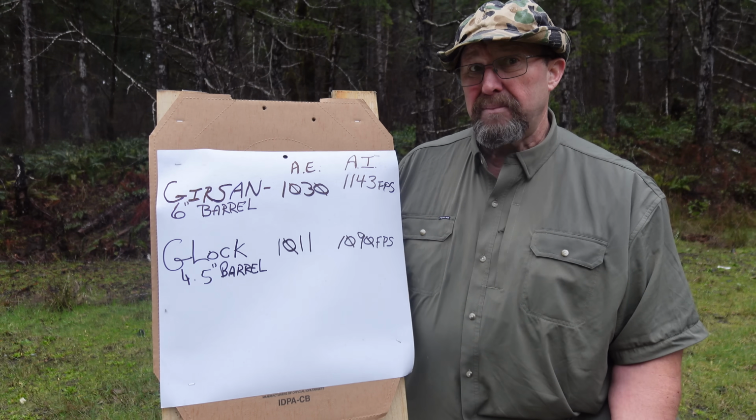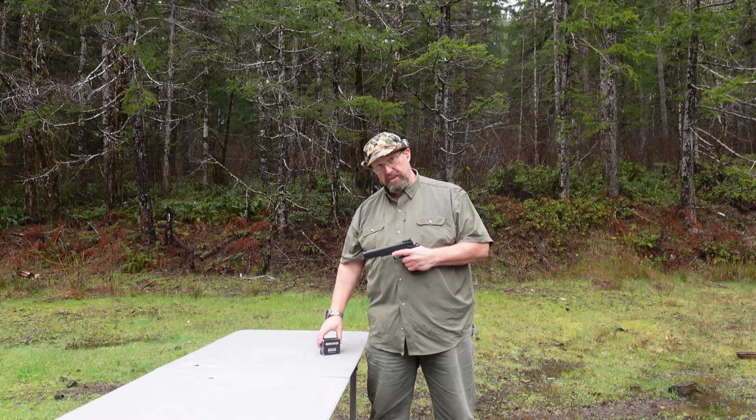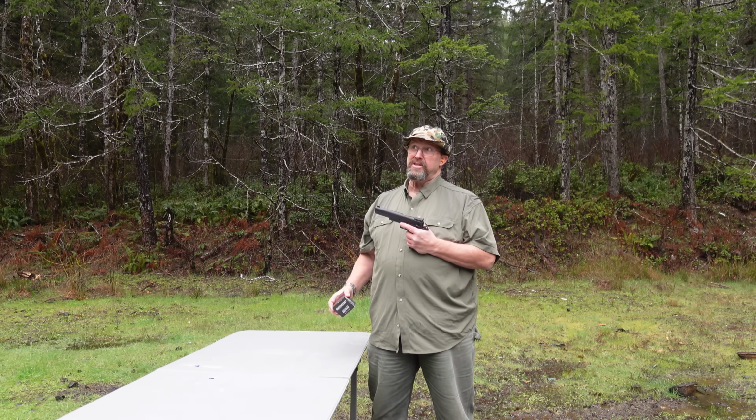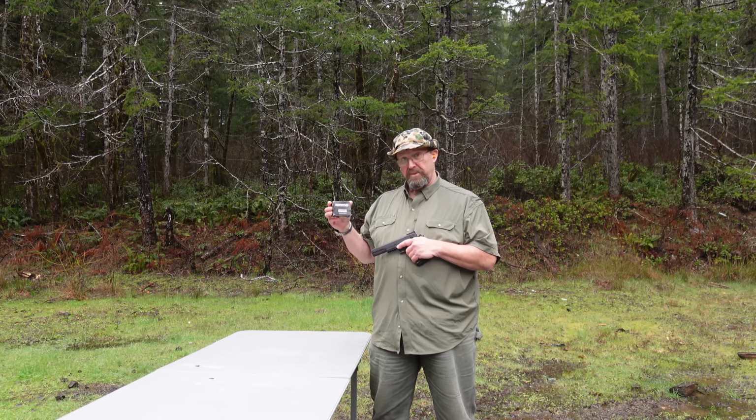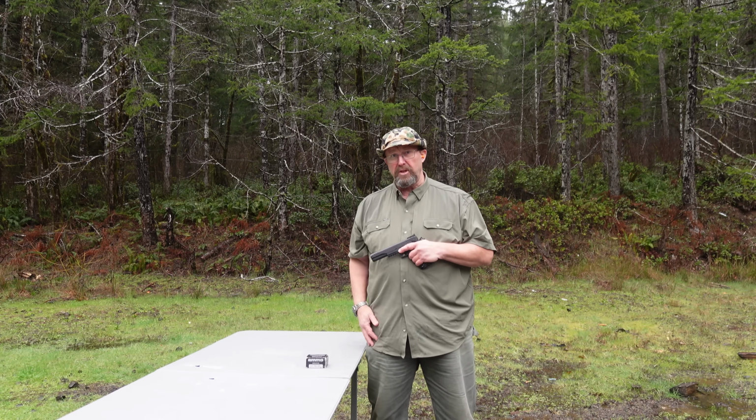Let's get set up. We got a target set up at 7 yards down here. We're going to test the accuracy of me on this day with this Girsan with the Ammo Incorporated 10mm 180 grain jacketed hollow points. Let's move the camera a little closer. We'll get to it.